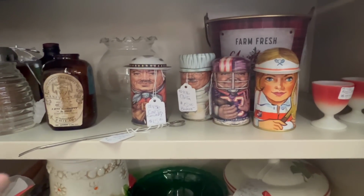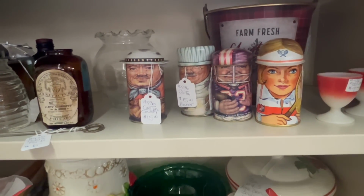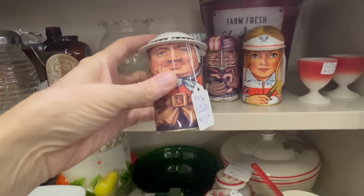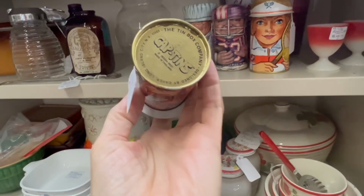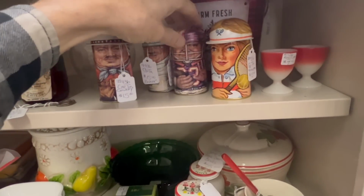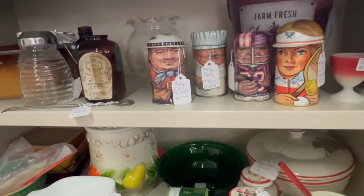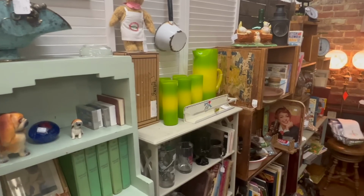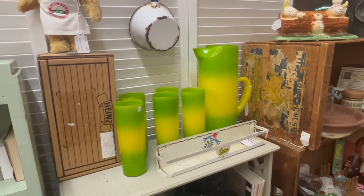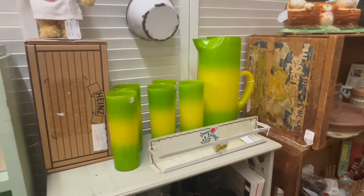These are cap tins. A lot of people like English tin boxes now. The old candy boxes and toffee boxes are popular, but cap tins were done around the 1980s. There's the mark on the bottom, but each one's wearing a different cap. The tennis player, the football player, the baker, and the cowboy. Those are really fun. Blendo was very popular in California back in the day, and there's a fun lime and lemon set. And this particular set is priced at $85.